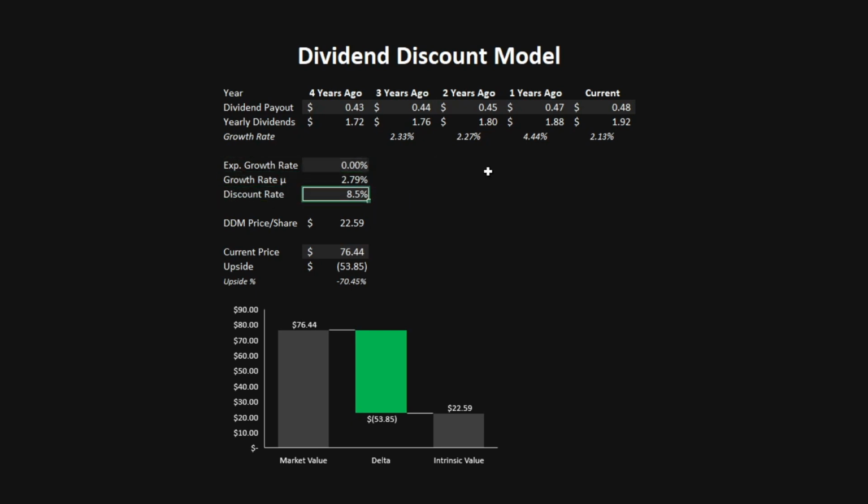We'll also once again be using a discount rate of 8.5% in this valuation, and out of this model then, we get a price per share of only $22.59, as they cannot increase their dividends further anymore, at this point at least, which gives them a downside out of this model of 70.45%.